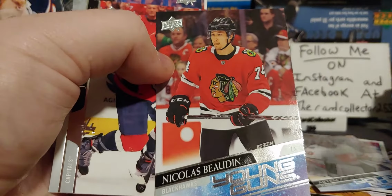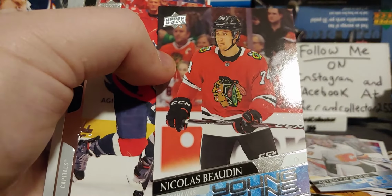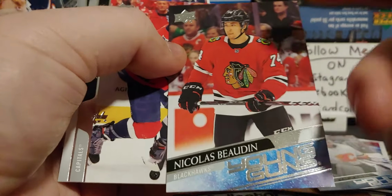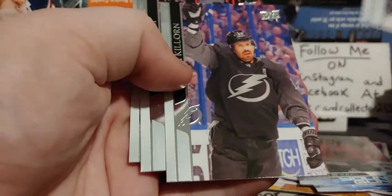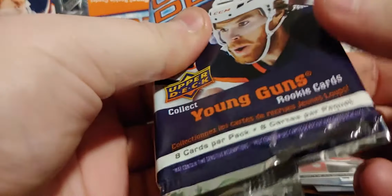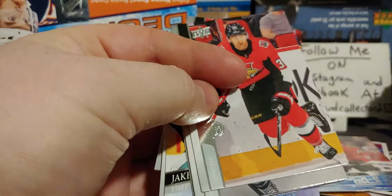Don't know much about him. I heard that he's supposed to be good. I don't know if he's going to be like a Patrick Kane or maybe even a third line. But I heard that he is supposed to be good. That's the first Young Gun I've pulled of him. Especially in the new season, we'll have to keep our eyes open for the new players.